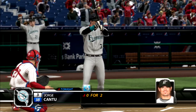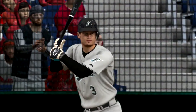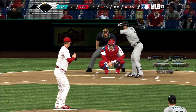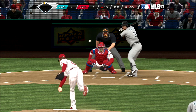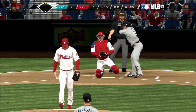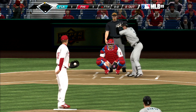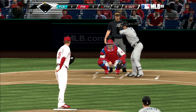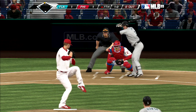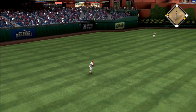Jorge Cantu will dig in, needing to find a way to get that go-ahead run in from second base. Starts him out with a changeup off the plate for ball one. And we are right on the teetering point in this ball game. Each at-bat could be a make or break now. Go-ahead run in scoring position here with nobody out. Swing, hot shot to the left side. That's in there, base hit.